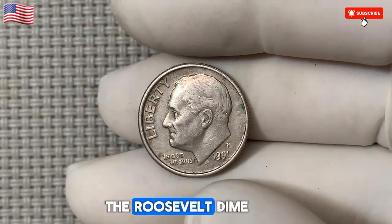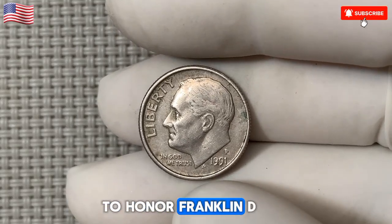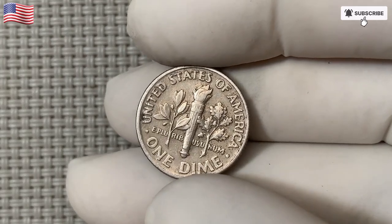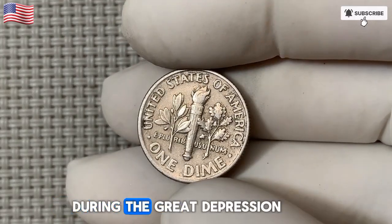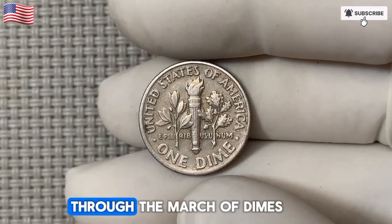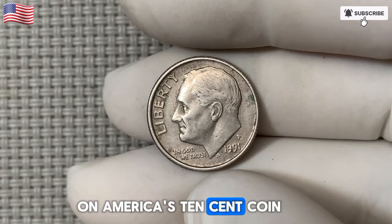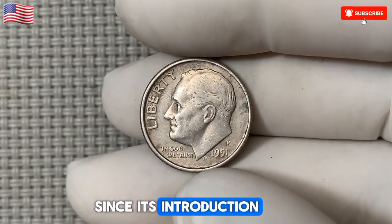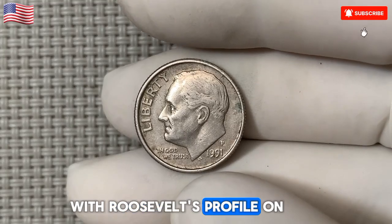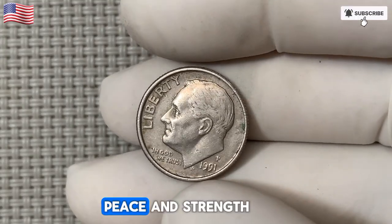The Roosevelt dime, as many of you know, was first minted in 1946 to honor Franklin D. Roosevelt, the 32nd President of the United States. Roosevelt's legacy as a leader during the Great Depression and World War II, plus his connection to the fight against polio through the March of Dimes, made him a fitting figure to be immortalized on America's 10-cent coin. Since its introduction, the design has remained largely consistent, with Roosevelt's profile on the front and a torch with olive and oak branches on the back symbolizing liberty, peace, and strength.